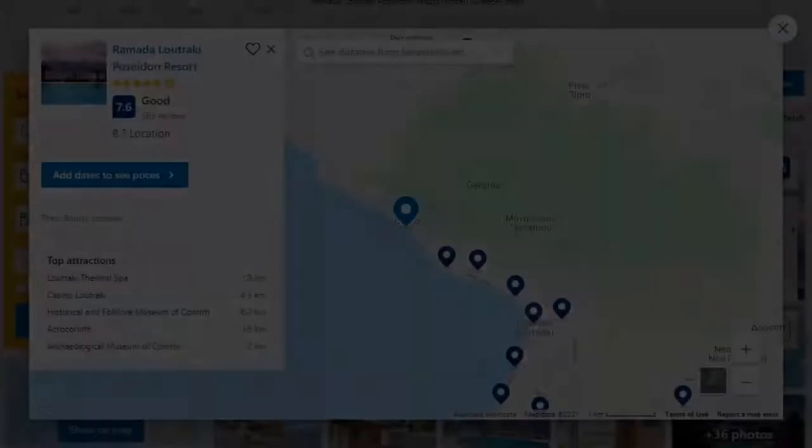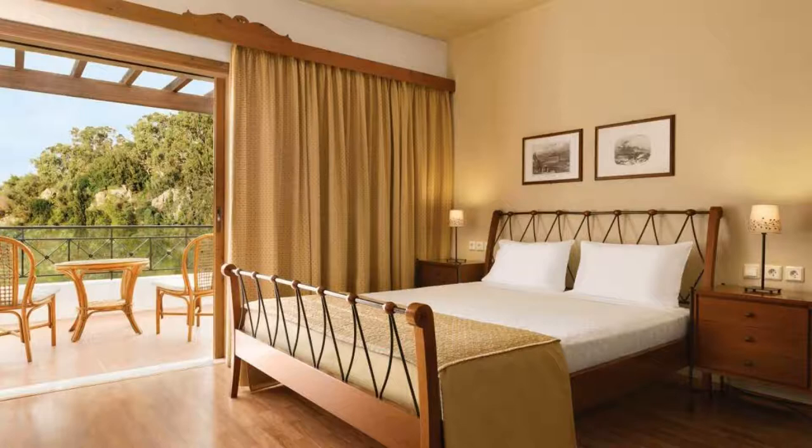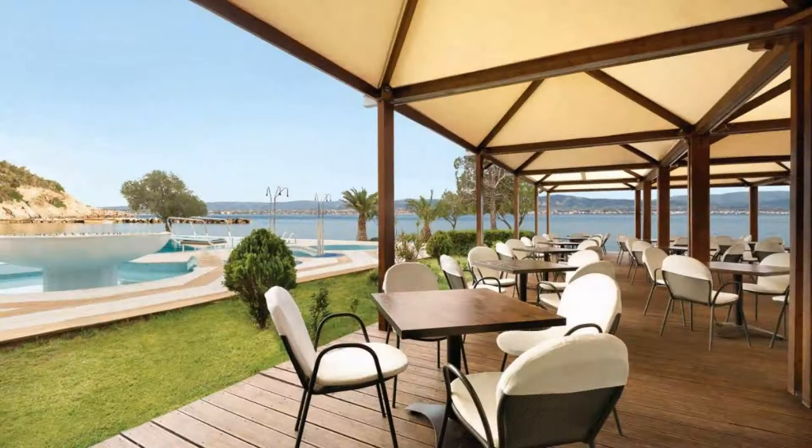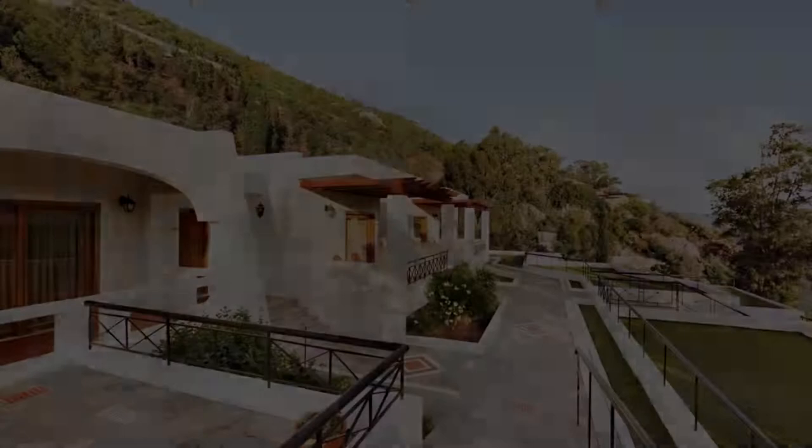Number 8. This is a 5-star hotel. The location of the hotel is attractive and the guests love walking around the neighborhood. Check-in time is 3 p.m. and check-out time is 11 a.m. Guests are required to show a photo ID and credit card at check-in. Pets are not allowed in this hotel.